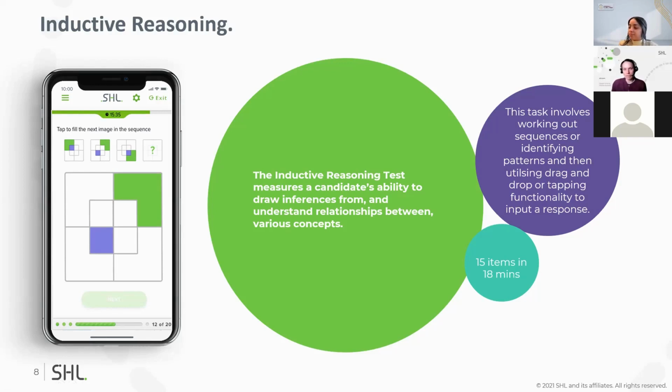Overall, there's generally 15 items that you need to complete in 18 minutes. Now, 18 minutes sounds like a long time, but it goes very quickly. So you also need to balance your speed and accuracy. So don't overanalyze a question. If you get stuck, rather move on and try the next one. Okay.